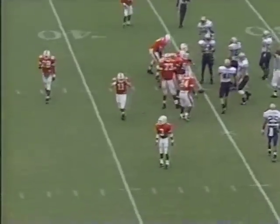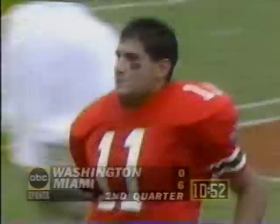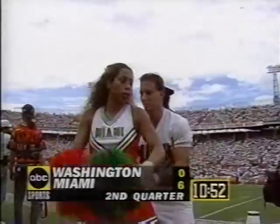Timeout. Costa saw something defensively that he was not comfortable with, so he'll come over. We'll take a break. Miami leading 6-0 over the Washington Huskies.